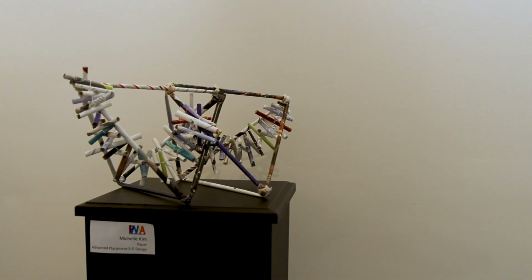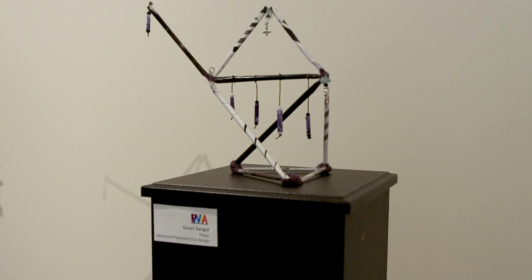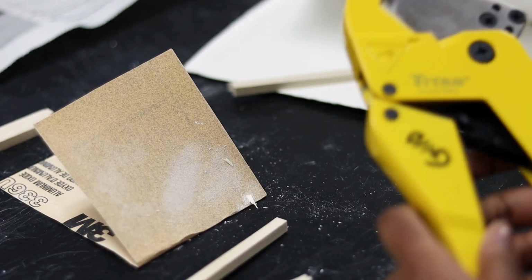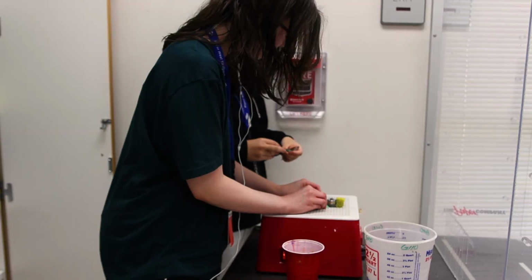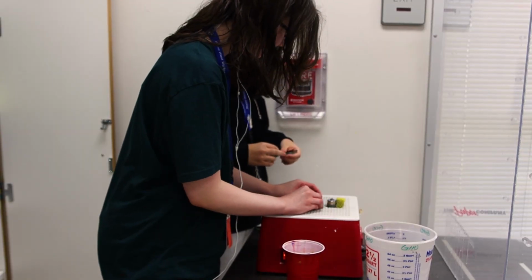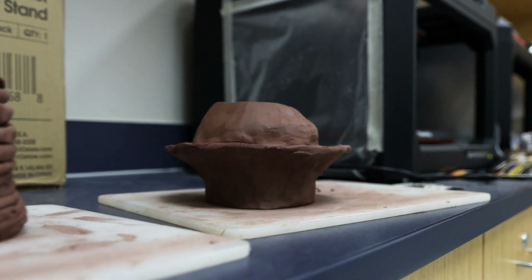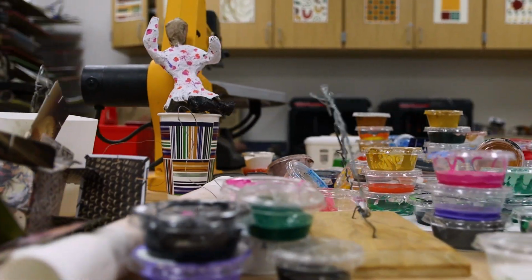In 3D AP Design, we build sculptures, we work with new materials, we create a digital portfolio, we work with warm glass, we work with jewelry, clay, we fire things in the kiln, we work with plaster, wire, pretty much anything that you can build with.